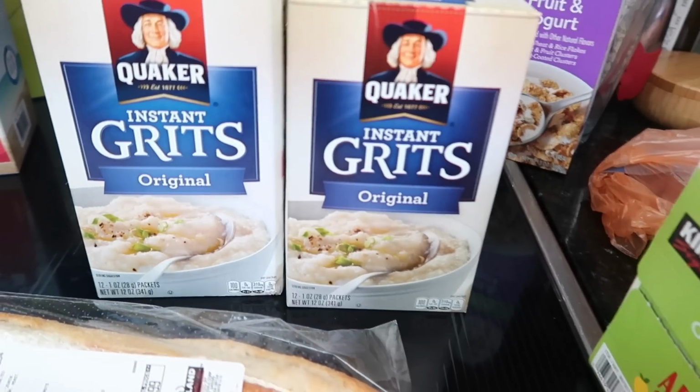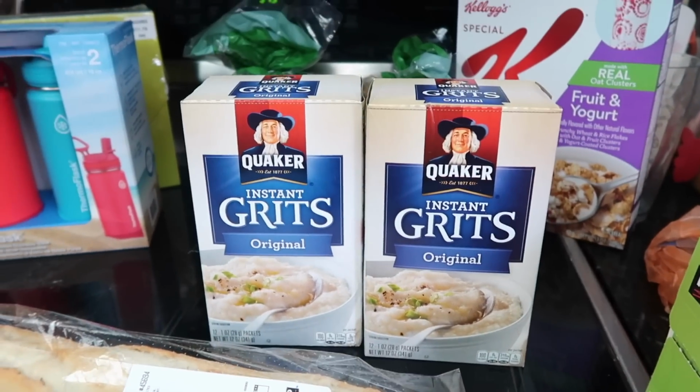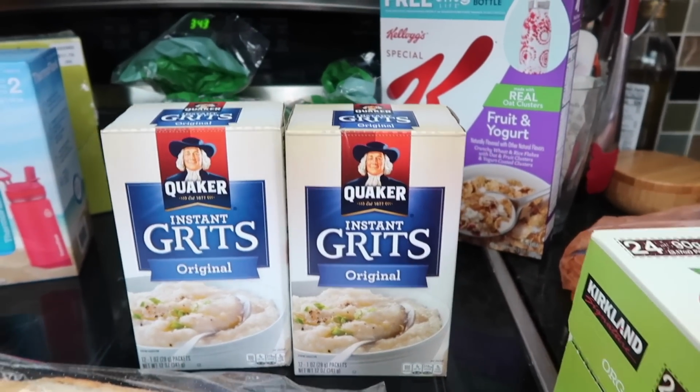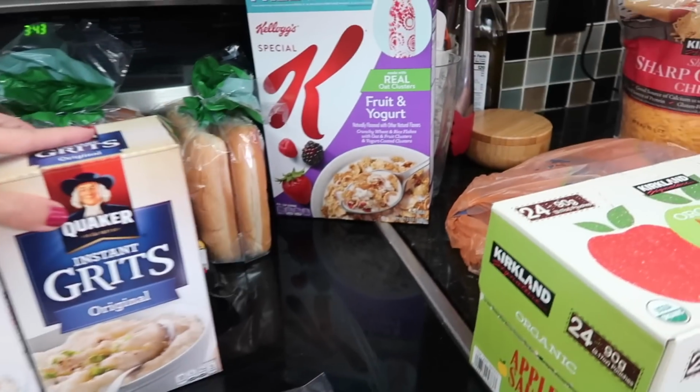Grits. I got a couple of grits because the other day, Alex said, you go to the grocery store every day. Why don't we have any grits? And I said, okay, I'll get it next time I go. It's so fun when we run out of things, isn't it?